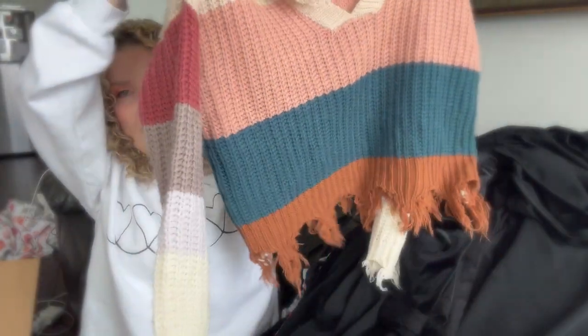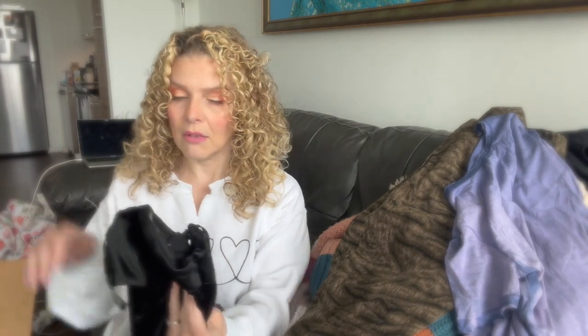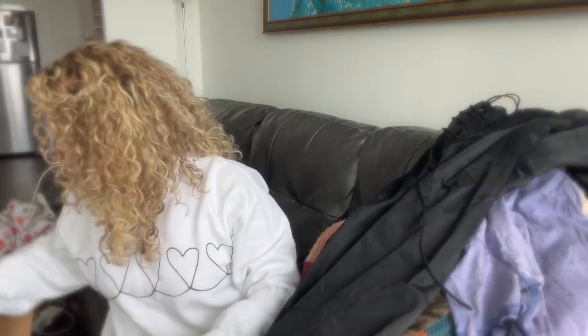Miracle USA. Little crop action going on and some color blocking. This is cute. I need to look it up. I've never heard of it, but it's cute. Oof, okay, hold on. Who are you? Oh, Nicole Miller. This one's not so bad. It's like a little bustier dress. Black. This is cute. It's got the little strings in the back.